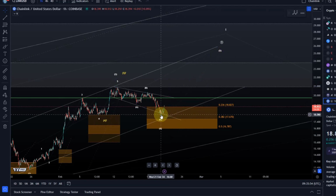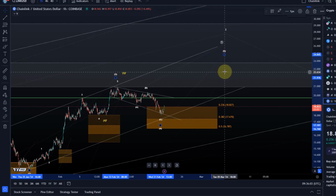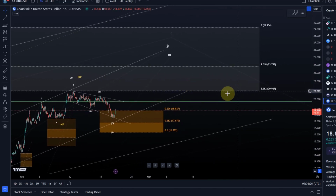As long as the orange box is holding, a 5th wave should be realistic and a reasonable interpretation. A good indication that the 5th wave has started: I mean, a green candle isn't enough, of course, but a break above the B wave high at $20.40 would be helpful to determine that wave 5 has unfolded. Confirmation is given with a break of the 3rd wave high, at around $20.90, which was my minimum target for the entire upside. So my minimum expectations have been reached, basically.